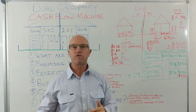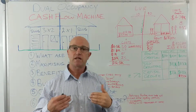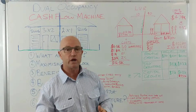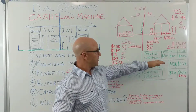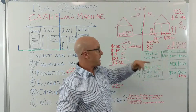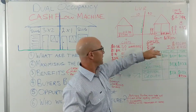And with the tax withholding variation form, you get your annual tax return back in your pay each week. So you add that to the cash flow with the rent, and it gives you really strong cash flow. And in this example, that equates to $200 in your pocket each week. Now, how do you get that? That's your tax benefits plus your rental income less your costs.